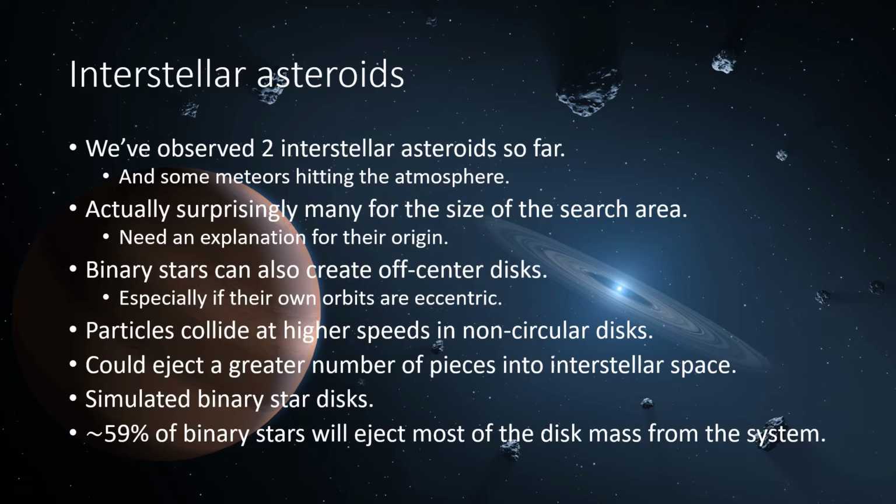A binary star system could create an eccentric or off-center disk, and just like I talked about laminar flow from gas drag, in an eccentric disk or belt, things are generally going to be less laminar. You're going to have orbits crossing each other at steeper angles and objects hitting each other at higher relative speeds, and that creates fragments from collisions, some of which can fly off at high speeds into interstellar space. And an eccentric belt, for several gravitational reasons, can produce quite a few more of these interstellar asteroids.